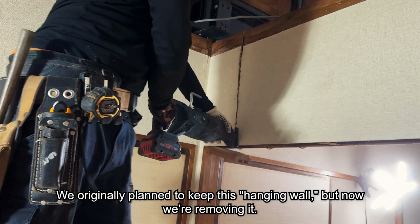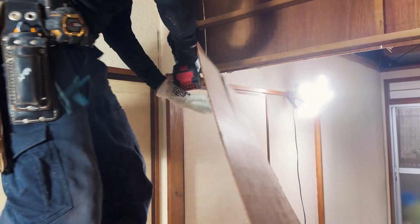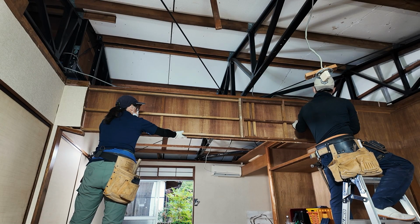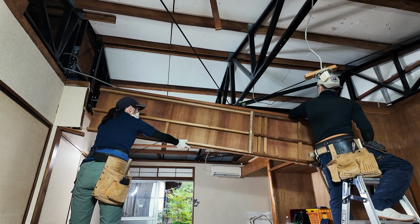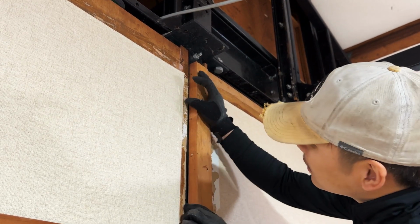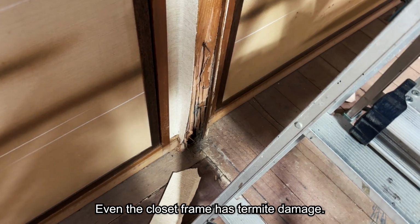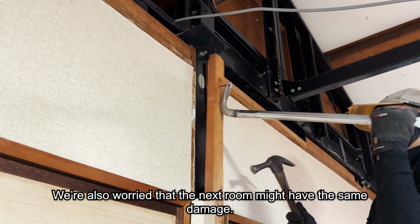We originally planned to keep this hanging wall, but now we'll remove it. Even the closet frame has termite damage. We're also worried that the next room might have the same damage.